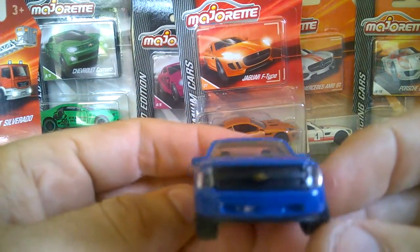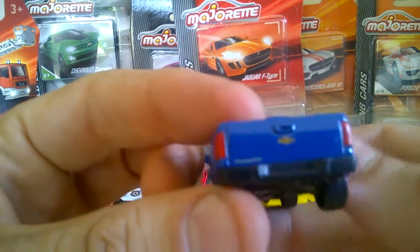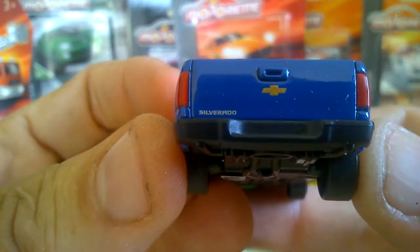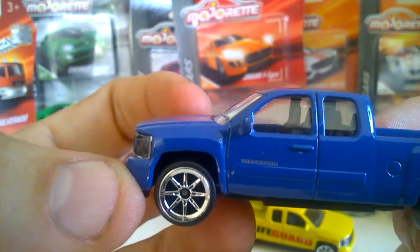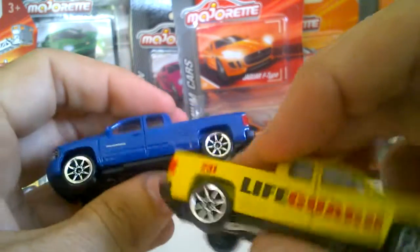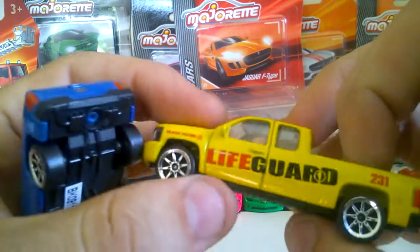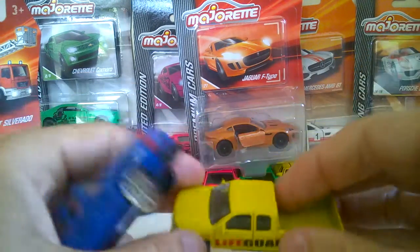Here you can see front details, transparent front lights. Details on the back, you can see Silverado. Silverado on the sides. That's a nice piece. The casting is the same, but only the SOS car is a little bit more detailed with tempos.